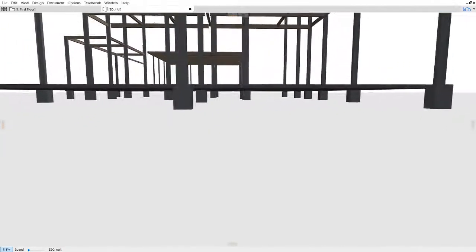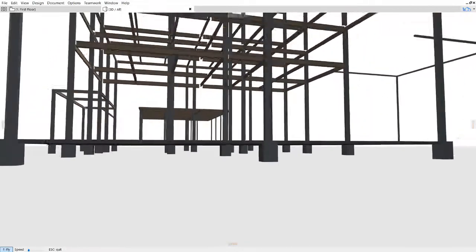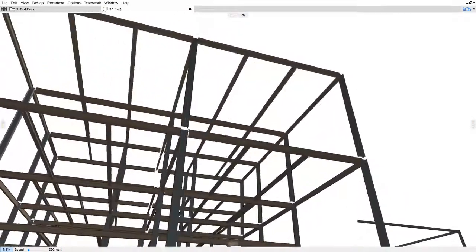You can also see down below here the different footings that were sized based off of the bearing capacity from the geotechnical side.